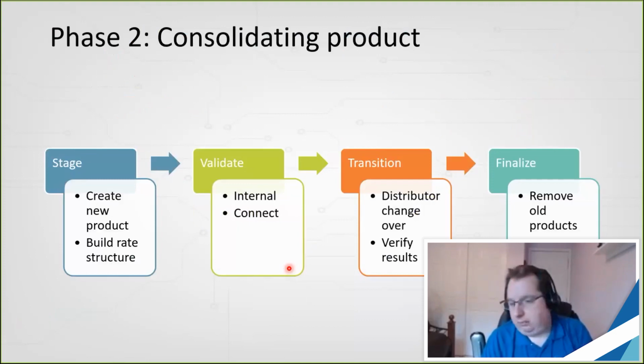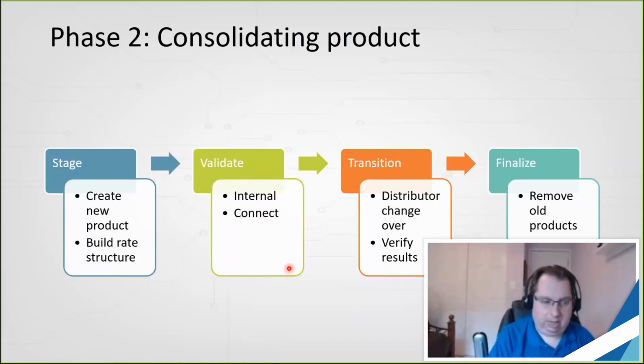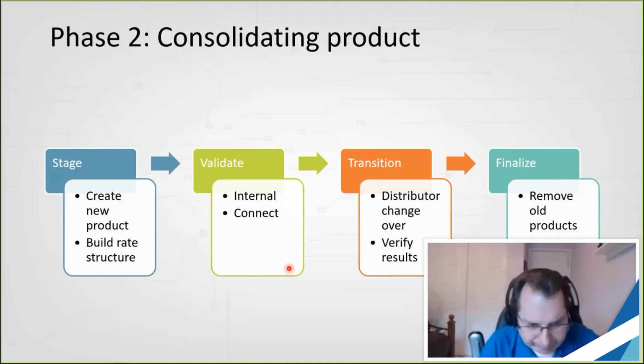So again, this is going to fall into a bit of a process here where you're going to stage it, build that new product, make sure your price points are right in Galaxy. We'll validate it both in Galaxy and with your supply partner manager on the Connect side. We'll transition to that new product with your OTA. And then maybe at the end, you want to remove your old products, clean things up a bit.